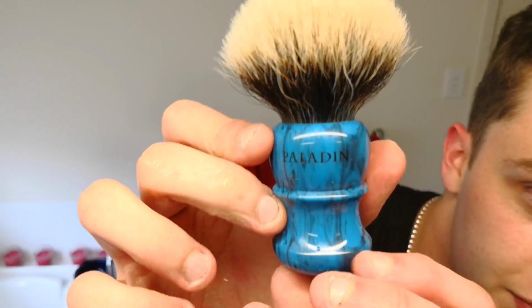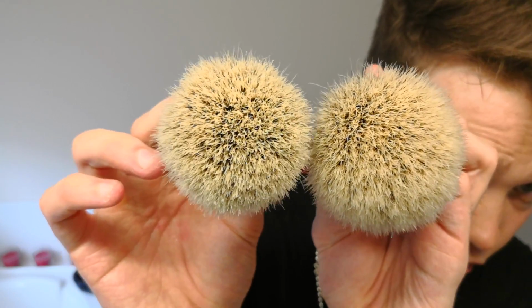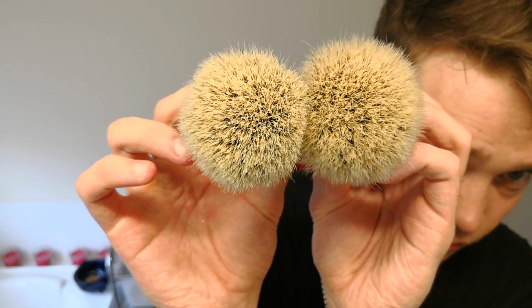Dry brush. Fantastic. I love this brush. Now I've found out 26mm is my perfect size. This is a 26 and it's just perfect. I love it. If you can see, it's easy to spot in person, but the Paladin on your right, I think, I don't know, this one, is more dense, but the tips are softer on the Maggot.